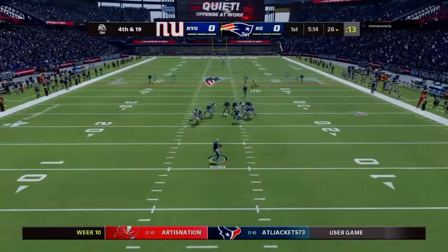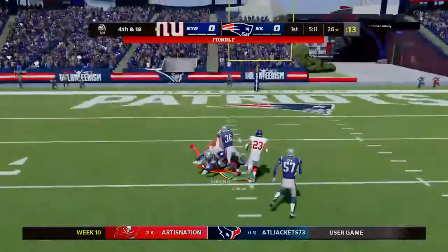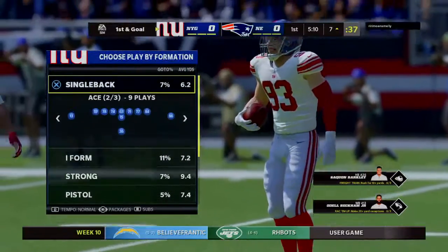And look here, it's an opening drive fake. Nowhere to go here. He lost the football. And the Giants have it. It's picked up. And it'll be 1st and goal at the 7-yard line.